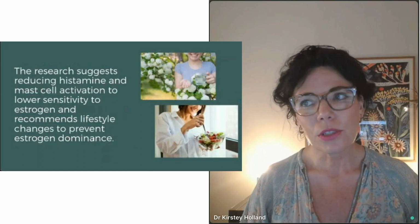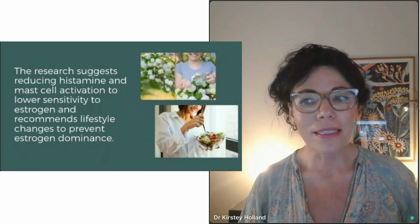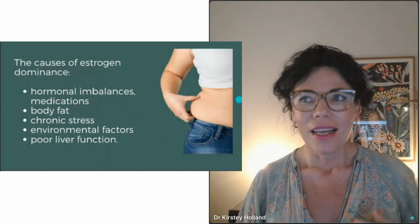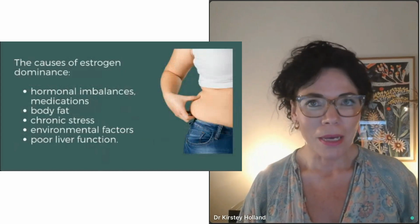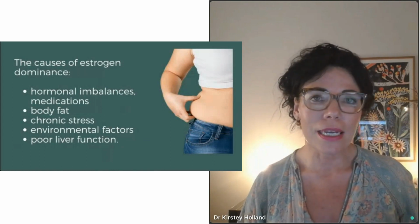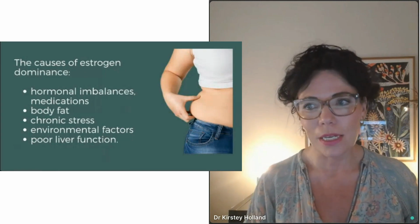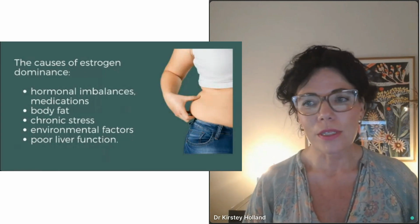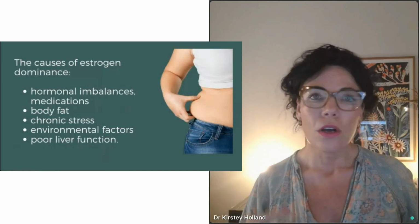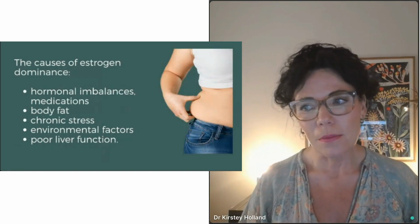The research suggests reducing histamine and mast cell activation to lower sensitivity to estrogen and recommends lifestyle changes to prevent estrogen dominance. The causes of estrogen dominance: hormonal imbalances and medications. Body fat, increased adiposity can actually behave like its own endocrine system and produce more estrogen than necessary. Chronic stress can, of course, increase estrogen due to the fact that the body is prioritizing stress hormone or cortisol over progesterone, and therefore estrogen is high due to the progesterone deficiency.